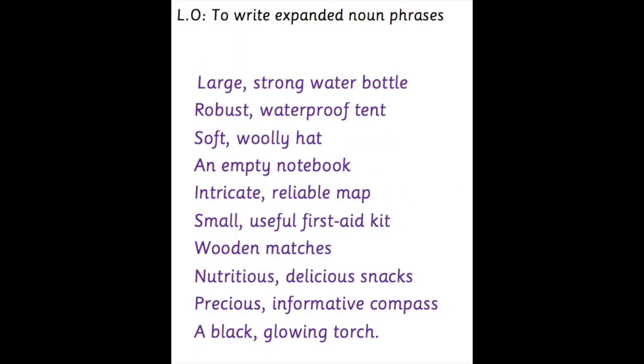I'll pop on my original expanded noun phrases for anybody that missed yesterday's lesson or is having trouble finding what they wrote down yesterday. You can magpie mine if you want to, or you can just use your own. Remember, poetry is a great opportunity to use our imagination. You can be a little bit creative and a little bit wild with what you're going to say. It doesn't have to be real, it can be made up. Be as creative as you can.